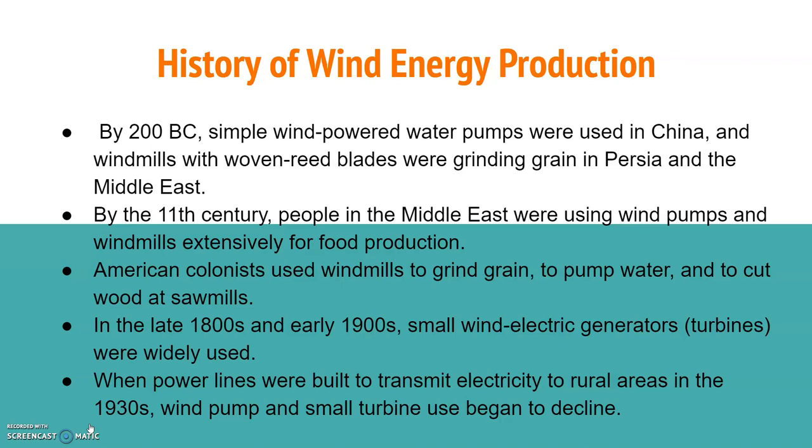So, windmills were being used for many things long before, at least before I realized they were being used. I thought they were more of a new invention.